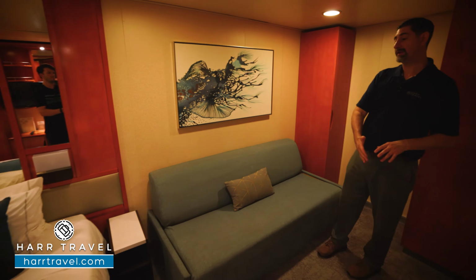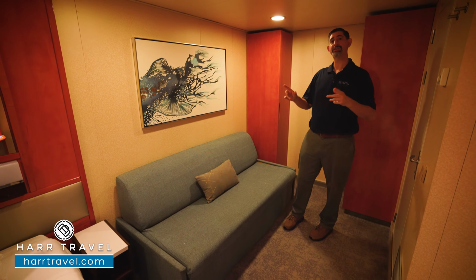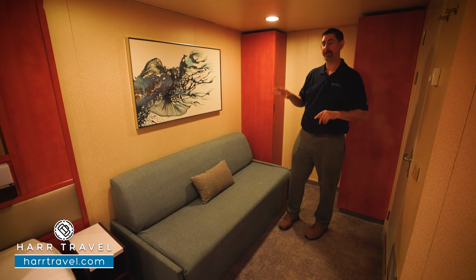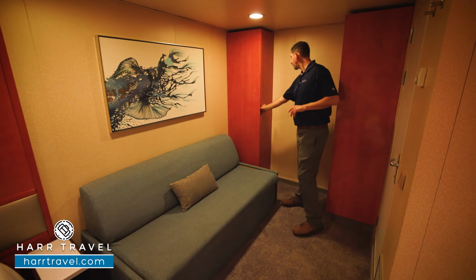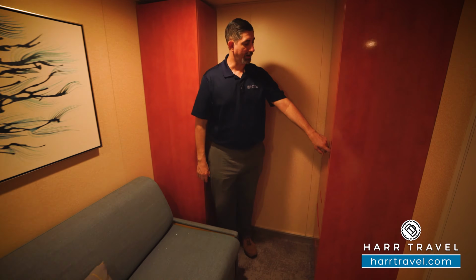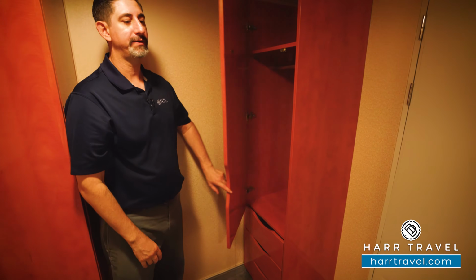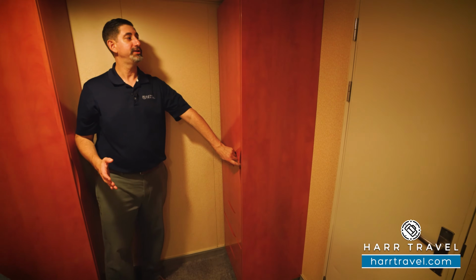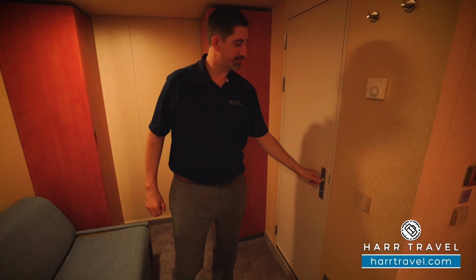Now on this side over here, you're going to have a nice large sofa. This does fold out into two more beds, so you can put two here, two on this, and in certain cases there's a Pullman style bed so you can actually put a fifth passenger in the room. You're going to have storage here, so you've got shelves all the way up and down, and then directly across you're going to find more hanging storage, more drawers, and then a shelf up above as well. If you're going to have the full family, you're going to have plenty of room for storage. You have a couple coat hooks and the temperature controls.